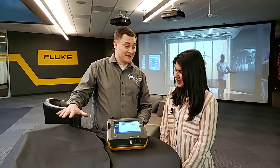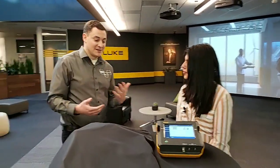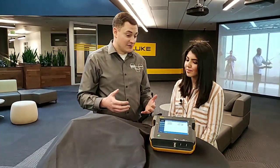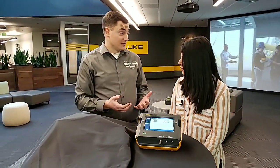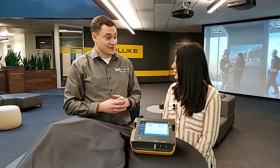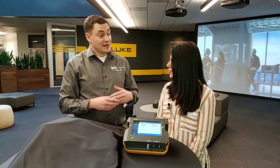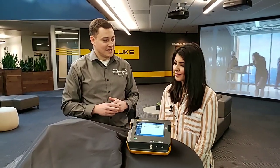What we released this year is under this cover. Ooh, exciting. As we were talking to customers, we figured out that they wanted more. The low pressure and the high pressure wasn't enough. They wanted ultra low pressure and ultra low flow to be able to test some more applications like oxygen concentrators, neonatal ventilators, or anesthesia machines. So they need that resolution and accuracy.